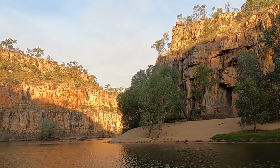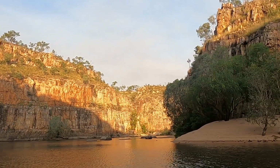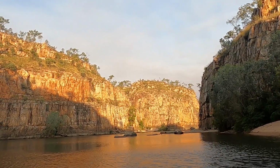Now you would have noticed that some of the paintings were quite high up, and you're probably wondering how they get up so high to do those paintings. Well, there's a couple of different theories. One, like I said, 10,000 years old. Landscape could have been very different back then. There could have been a ledge for them to walk up there and chill out and do some paintings.